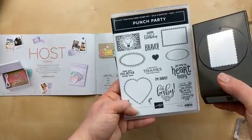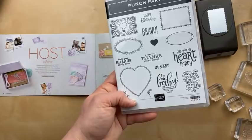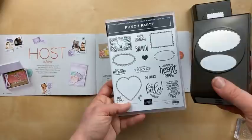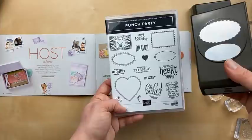Obviously, you can see this stamp is made to fit in there, as well as this one, and the "Sending you smiles for every moment of your special day" also fits inside the rectangular postage stamp punch. Another really popular punch is the double oval punch. This is brand new in the mini catalog, and it's so popular that it is temporarily sold out in the United States. Unfortunately, you will be unable to order this punch today. However, it is coming back, so do not worry. There will be more opportunities to order the double oval punch.